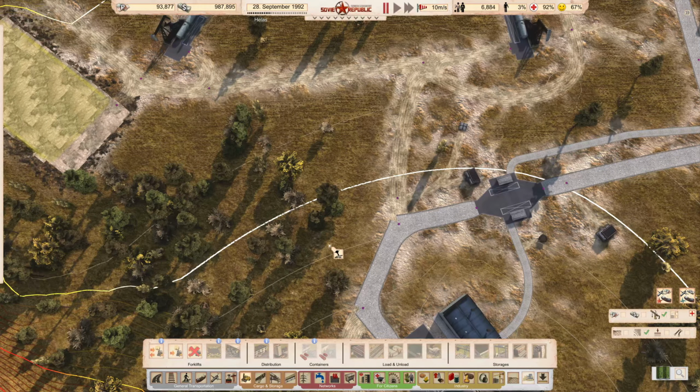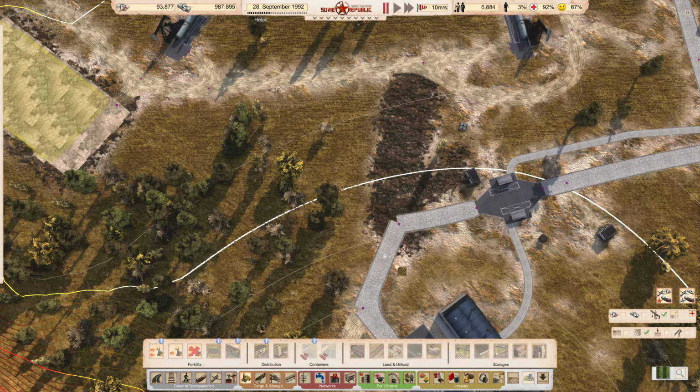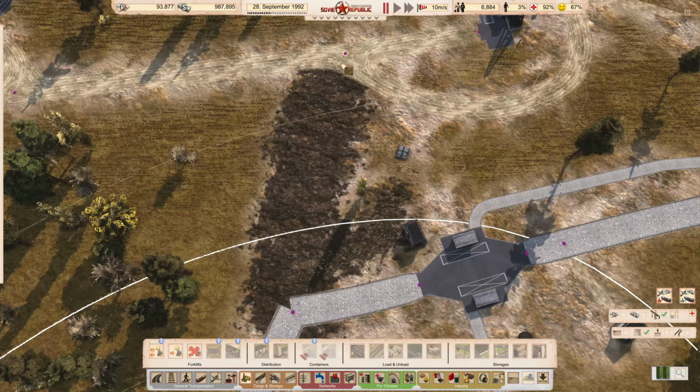I'm going to relay some of these roads. Get rid of the footpaths as well. Can I bring a road? Let's see, from there, like that.